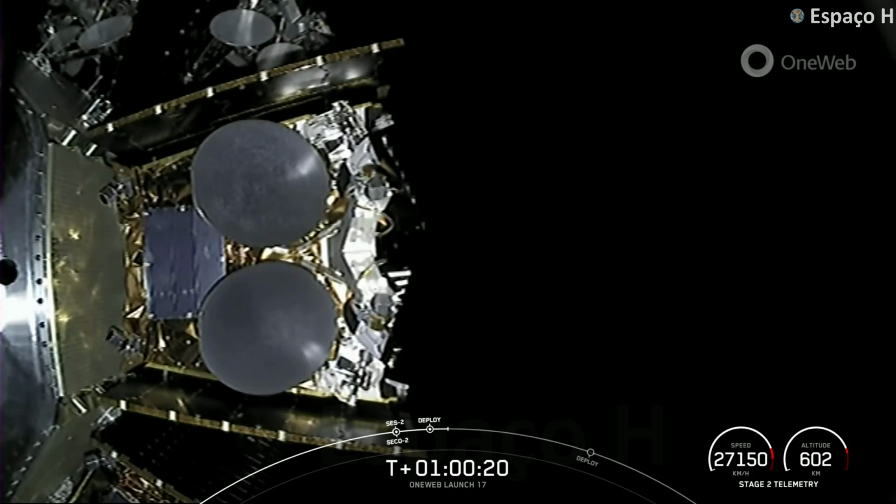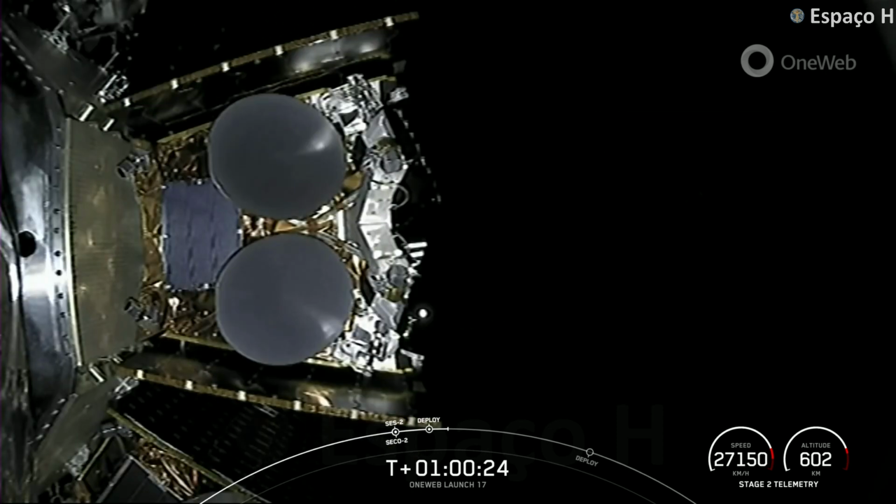OneWeb, Sat Bravo 1 and Bravo 5, separation confirmed. There we go. 2 more OneWeb satellites, B1 and B5, have been separated. Getting some really cool views here of these payloads as they float off into space.